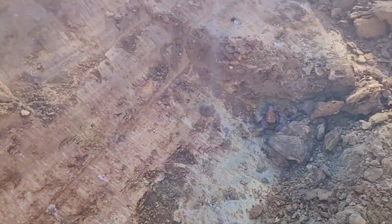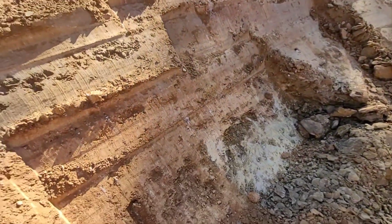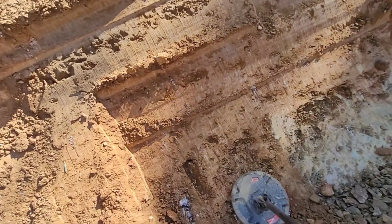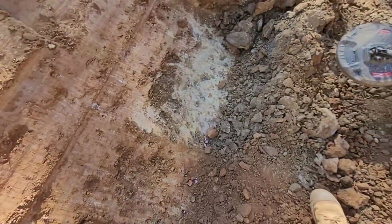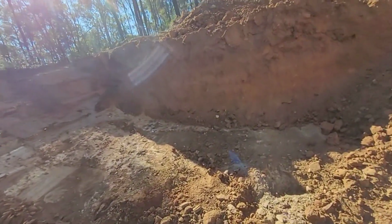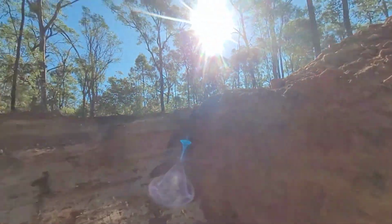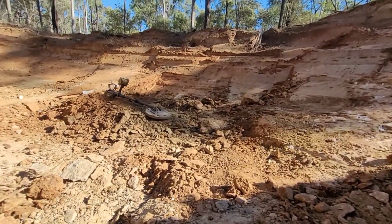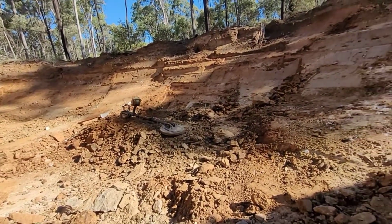Now, this has been worked, so there is always the potential of this being old-timer rubbish, but it also has the potential of being a good nugget. All right, so that's pretty much blanking out there. Let's see how we go. I mean, there's only one way to find out, isn't there? And that's to dig it out. So that's what I'll do.